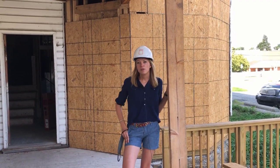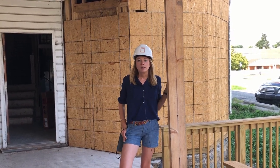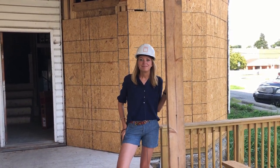We're really hopeful that they'll feel happy and secure and supported here, and really happy with the rehab once it's complete. So stay tuned.